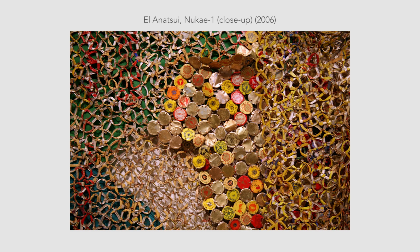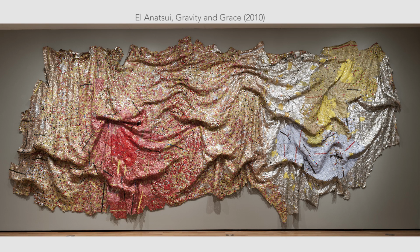His work can interrogate the history of colonialism and draw connections between consumption, waste, and the environment. But at the core is his unique formal language, which distinguishes his practice. These works, which can be massive in scale, are both luminous and weighty, meticulously fabricated yet malleable. He leaves the installations open and encourages the work to take a different form every time they are installed.